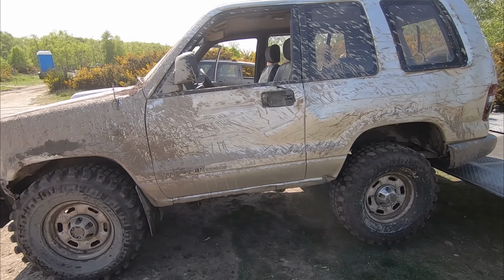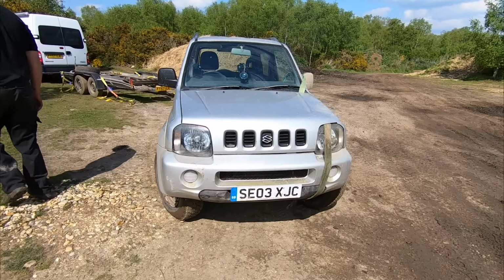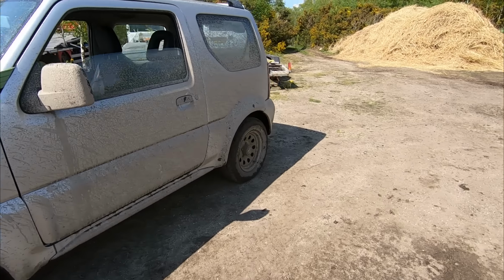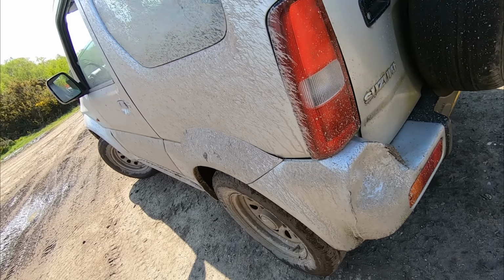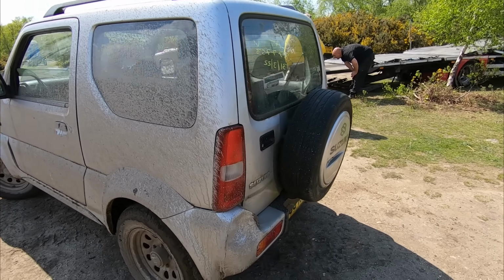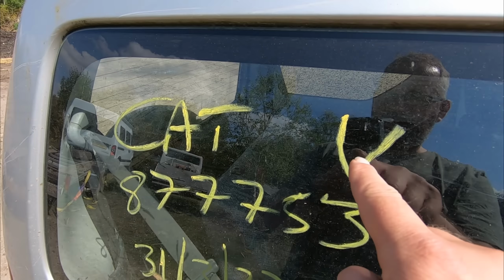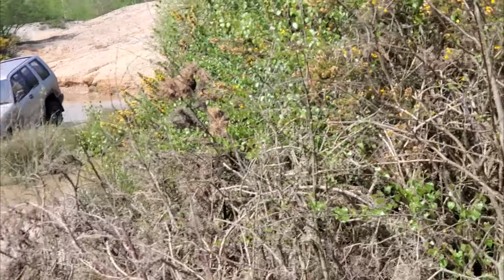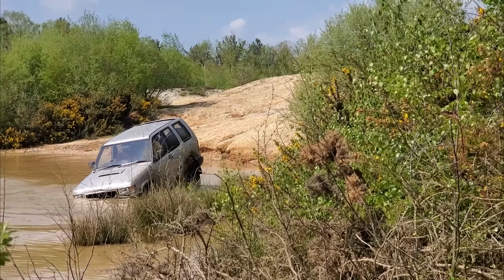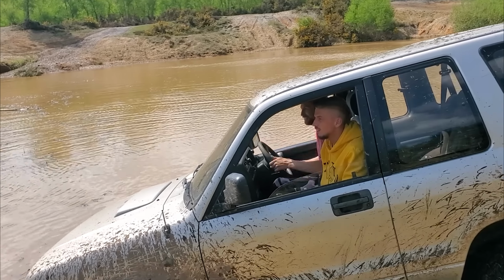Well, everyone else is looking pretty broken. But the Jimny's looking good. It's a bit dirty. We've got a bit of a dimple there, but apart from that, she's surviving. That one'll pull it back. Did you not see everybody else hit this drop off and then carry on? That side's right. Yeah.